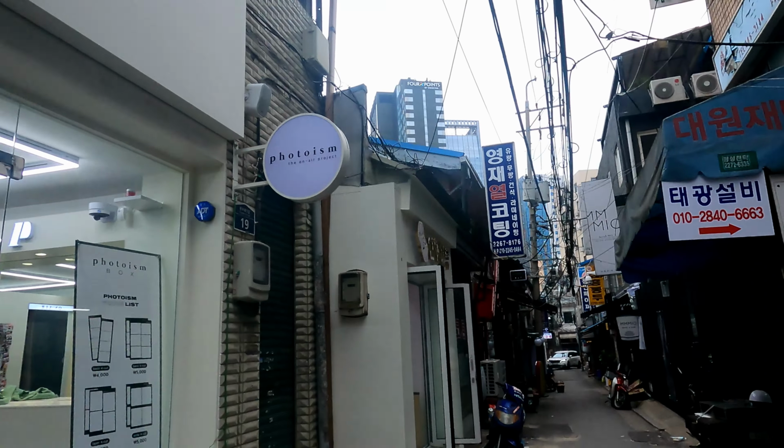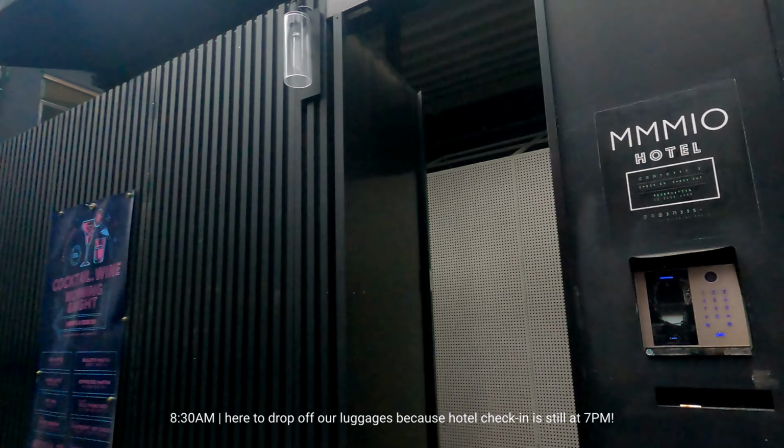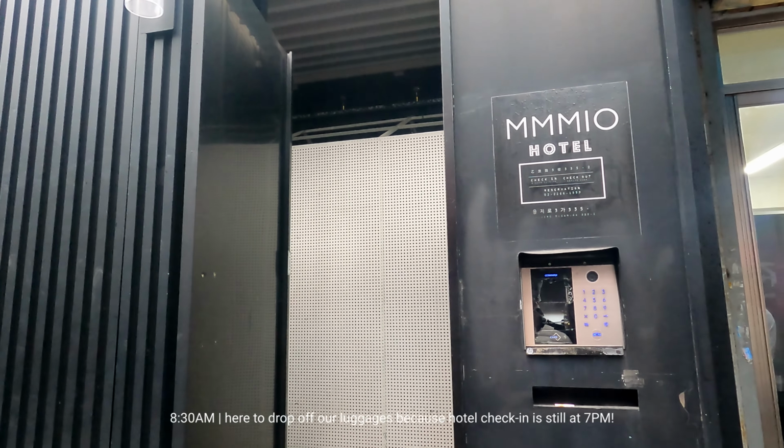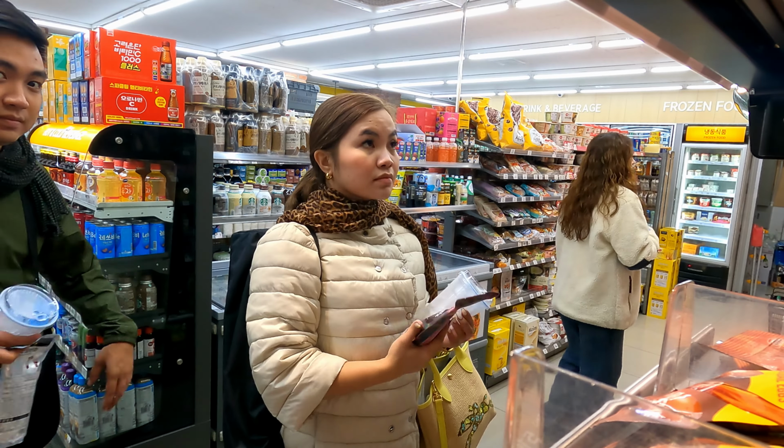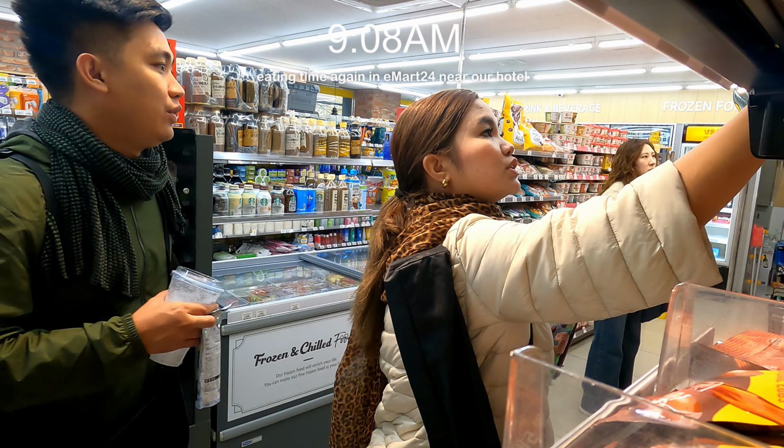So we've been looking for the hotel for a couple of minutes, maybe around 10 minutes already. It's actually located here in a small alley. There's actually no one at the front desk at Mio Hotel, so we just left our luggage there. And buti na lang talaga may mga Pinoy kaming nakita. So thankful though. Sikat na siya doon.